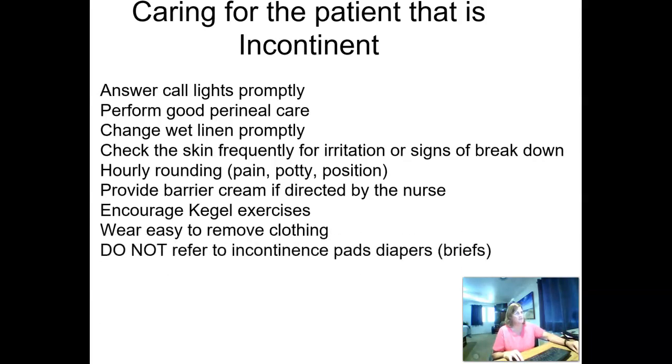We do not refer to incontinence pads as diapers. They are briefs. Babies wear diapers. These are not babies we're taking care of in the nursing home. These are people that have had full lives. They've had families. They've had jobs, careers. They've done amazing things with their lives. And now their body's just kind of falling apart on them. They are not babies, and we cannot treat them as that. So we never refer to them as diapers. They are referred to as briefs.